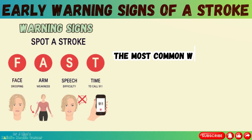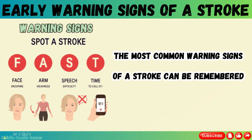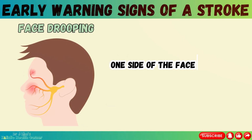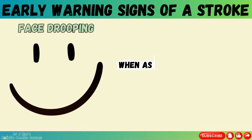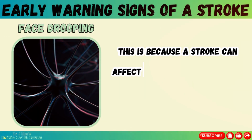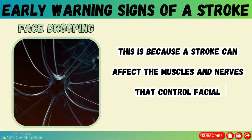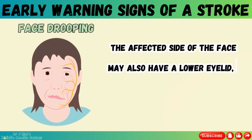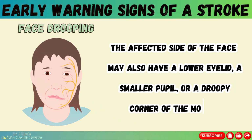The most common warning signs of a stroke can be remembered with the word FAST. F stands for face drooping. One side of the face may droop or become numb. When asked to smile, the smile may be uneven. This is because a stroke can affect the muscles and nerves that control facial expressions. The affected side of the face may also have a lower eyelid, a smaller pupil, or a droopy corner of the mouth.